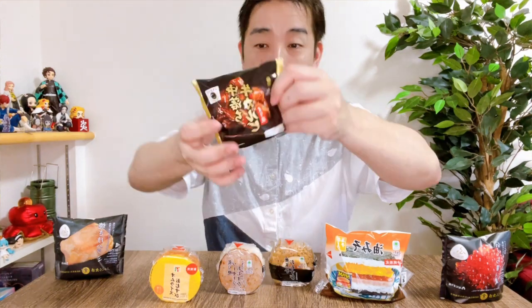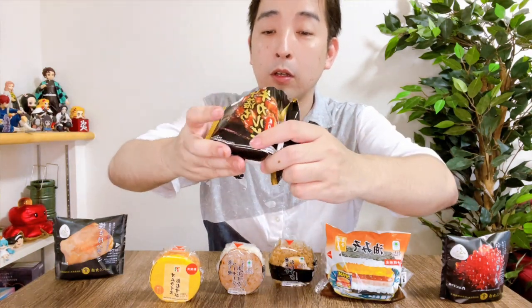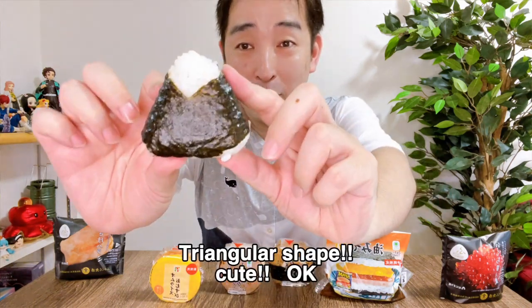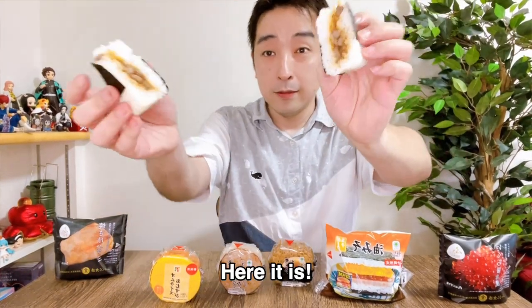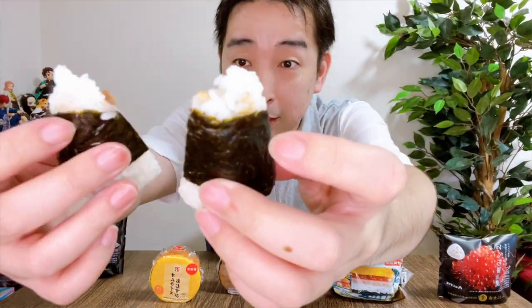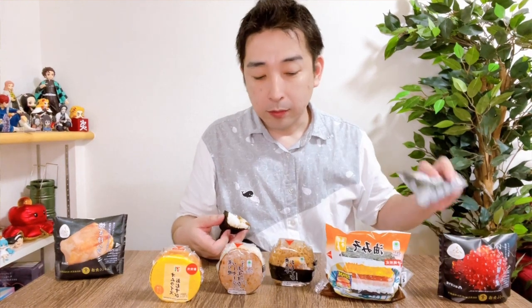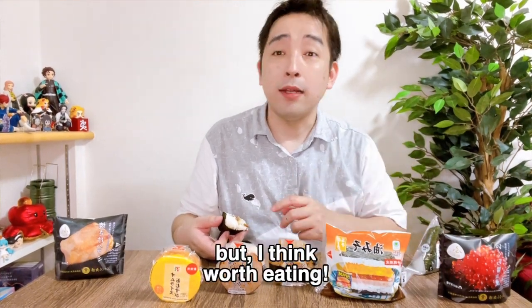Okay, I open this. Oh my god. Triangular shape, cute. Okay. Look at this. Yes. Grilled meat. So yummy. This lineup is a little bit more expensive than the classic type, but worth eating, I think.